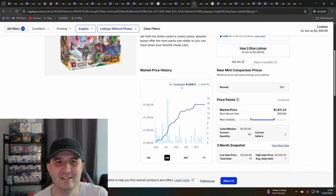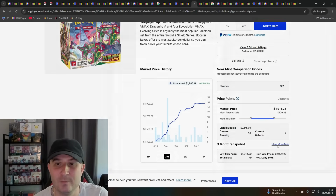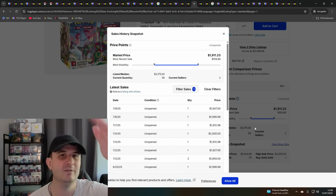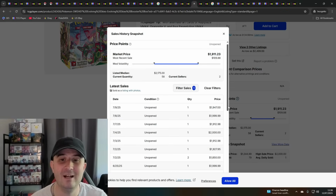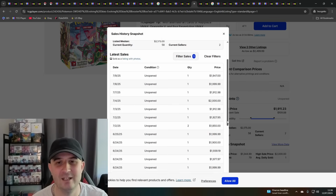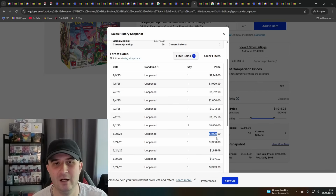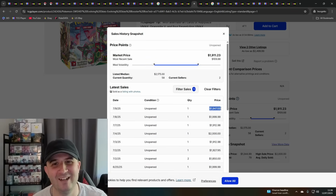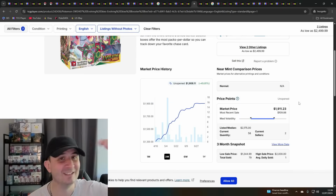Let's talk about the big boy, Evolving Skies. We've been talking about this for weeks, that it's just going to bounce on the ceiling of $2,000, and we're seeing that week on week on week. It just keeps coming true. Look at this. Right back to the 25th, it was at 2K. 2K, 1850, 1920, 1912, back up to 2K, back down again, 1912, back up to 2K, back down again, 1950. We're bouncing off of 2K.